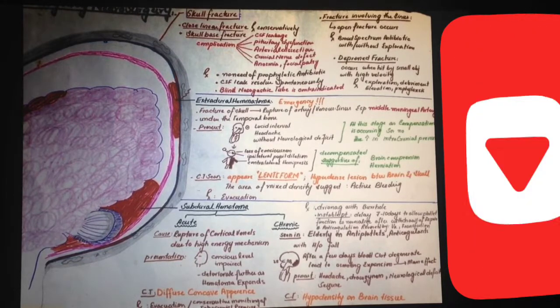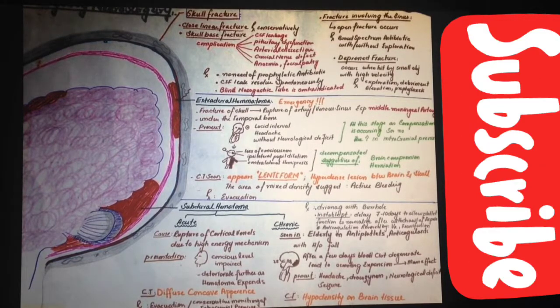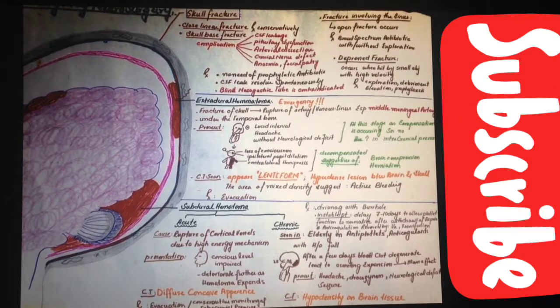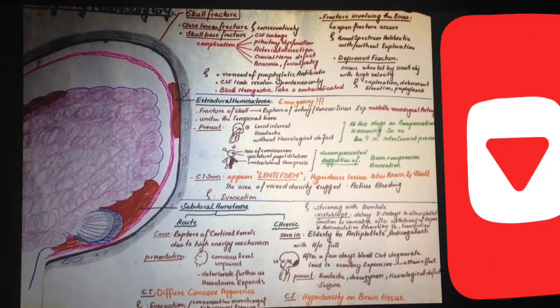Whereas chronic subdural hematoma is seen in elderly patients who are on antiplatelets or anticoagulants, with a previous history of fall. After a few days, the blood clot degenerates, which leads to osmotic expansion, which causes the mass effect, and this later presents in the elderly as headache, drowsiness, neurological deficit, or seizure.